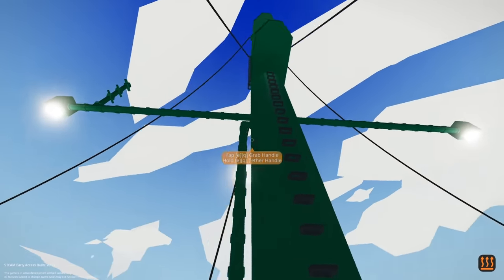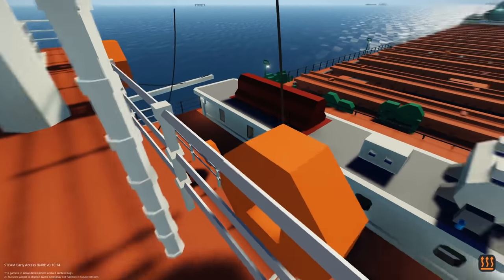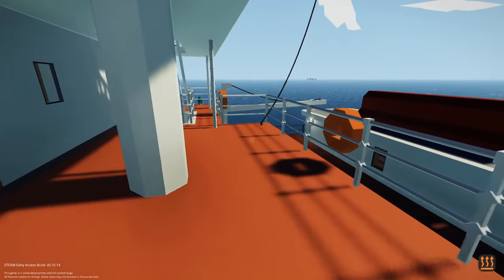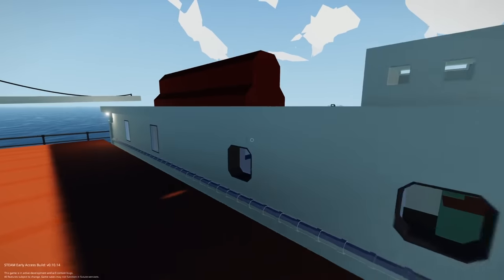Can I climb up this? No, I don't think I can. Yeah, I don't see any lifeboats. I mean, you've got the buoy, the little rings here. I would assume that you'd be able to get one of those. Of course, in the game, if you can't detach it, you can't float on it. So, doesn't look like those detach. So, when this goes down, I think we're going down with the ship.